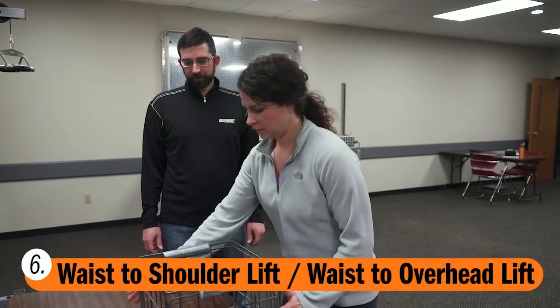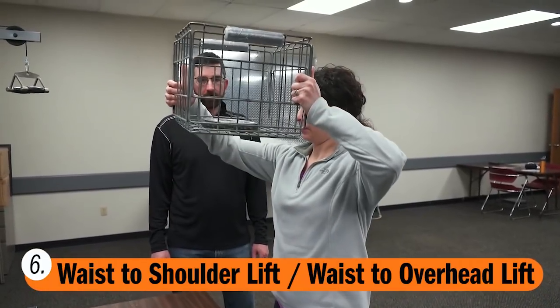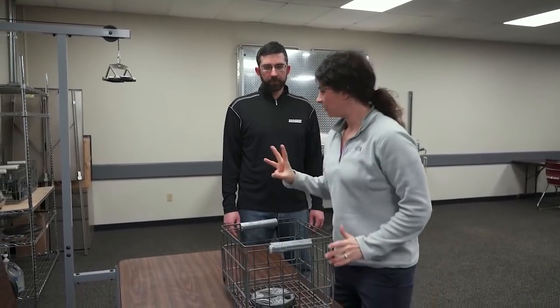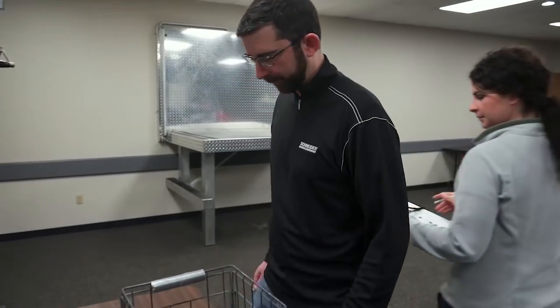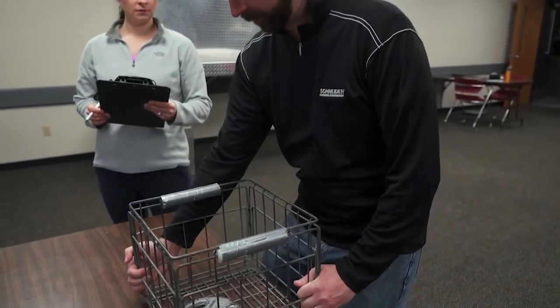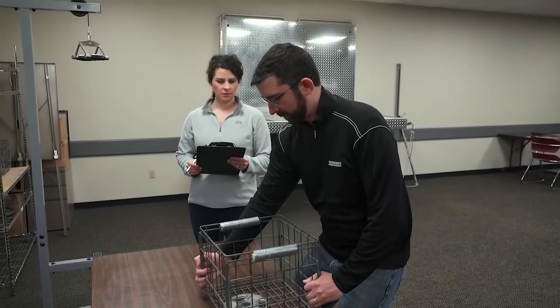Test 7 is the waist-to-shoulder lift and/or the waist-to-overhead lift. The testing protocol requires you to lift a parcel from the waist to shoulder or waist to overhead level. Again, the weight of the parcels and the number of repetitions are based upon the position you're being hired into. Much like test number 6, this test reflects your ability to load and unload freight within the terminal and in the field. Test number 8 is a horizontal pull.